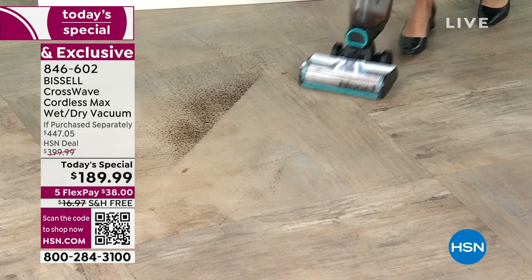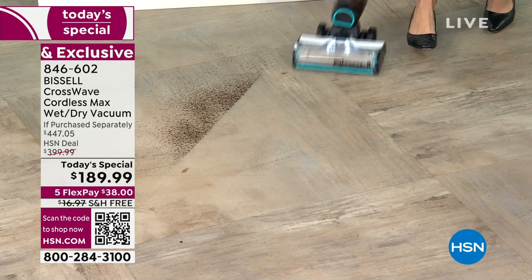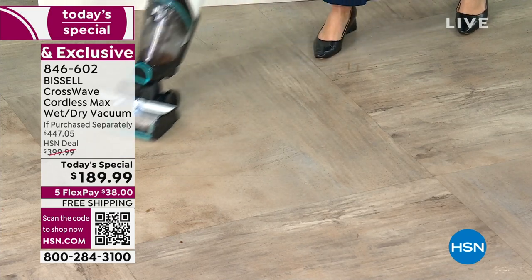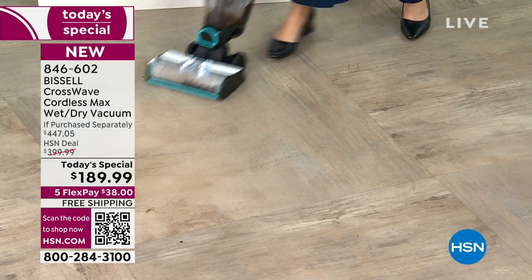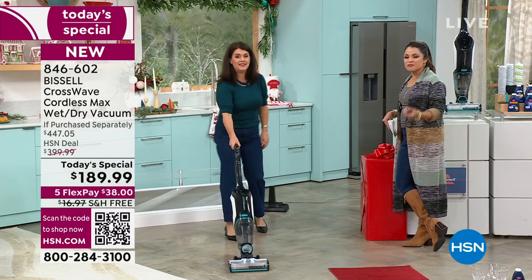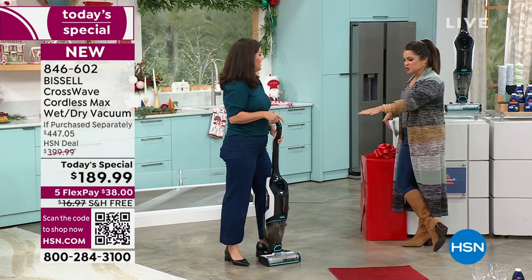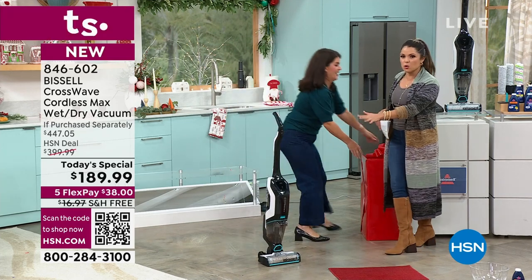Even just for that quick refresh before you have guests coming over, you just want to get under the bar stools. And it just instantly smells great. Run through the kitchen real quick so that they come in and they think you took the time to mop the floors. When really, you're vacuuming, you're sweeping, you're scrubbing, you're mopping. But you just did it all at once with no cords whatsoever.